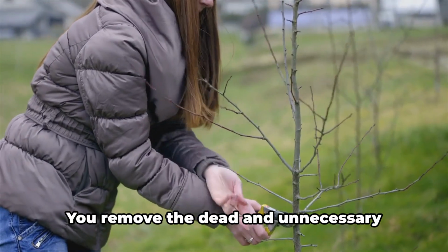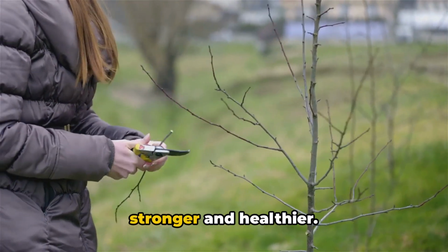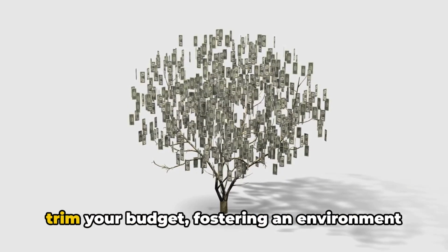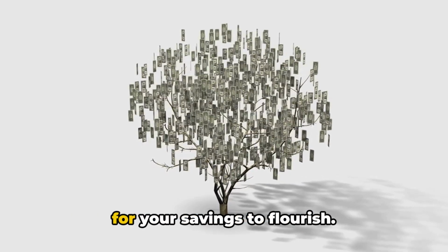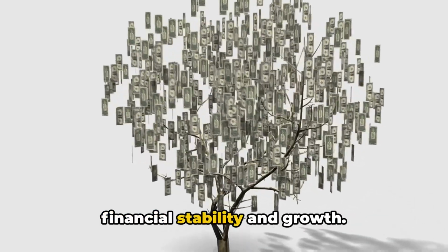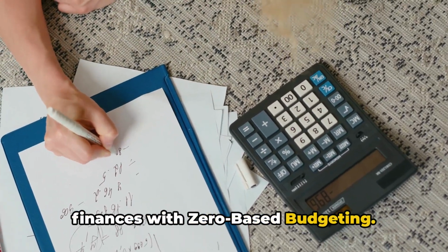It's like trimming a tree. You remove the dead and unnecessary branches, allowing the tree to grow stronger and healthier. Similarly, zero-based budgeting helps you trim your budget, fostering an environment for your savings to flourish. This approach can lead to long-term financial stability and growth. It's time to take control of your finances with zero-based budgeting.